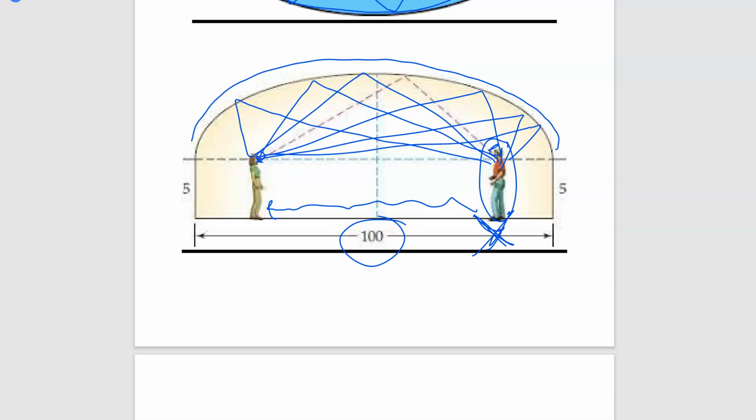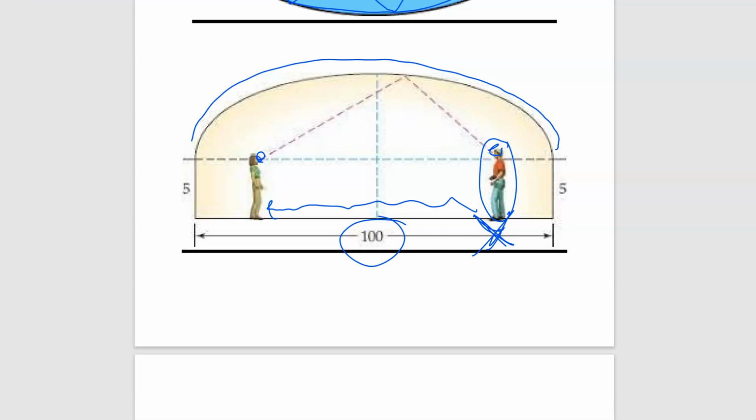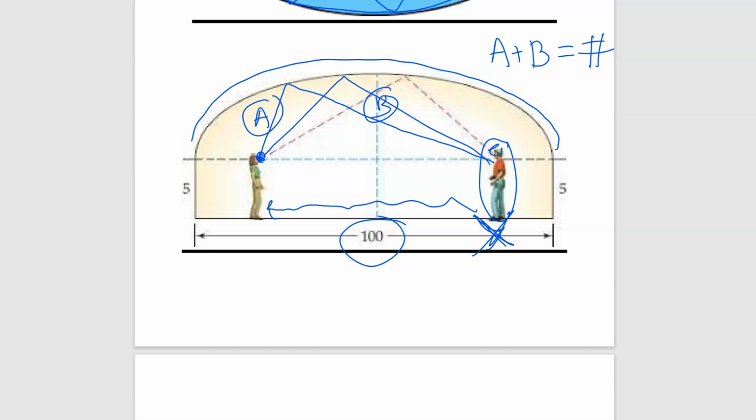There are lots of other applications of the ellipse, but the thing to remember is that when you're at one focus, it bounces off the ellipse and comes right to the other focus. The other property is that these two sides, A and B, always add up to some number, like 10, 11, 12, whatever. It's always going to be the same number. It doesn't matter what the two segments are, when you add them together, it's always the same. Friday, I'll try to show you an example of that when I'm in class.